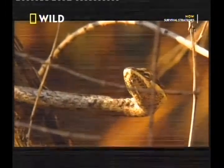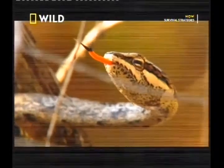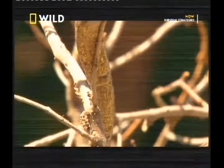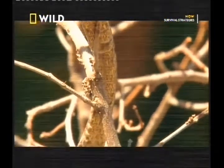What appears to be a branch is in fact one of Africa's deadliest. The vine snake. This venomous predator possesses such incredible cryptic coloration, it is a master of deception. Its long, slender, bark-colored body allows it to blend perfectly into its forest habitat.